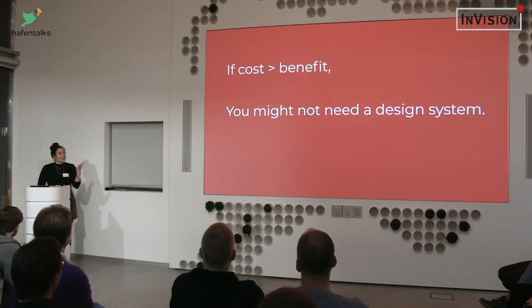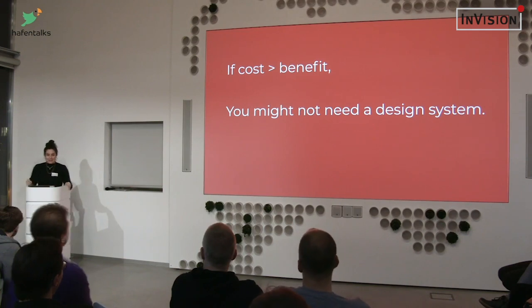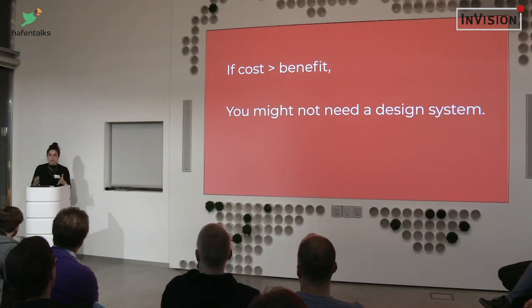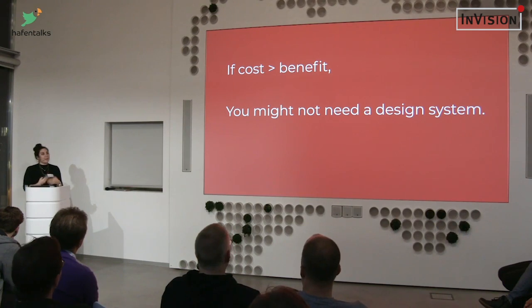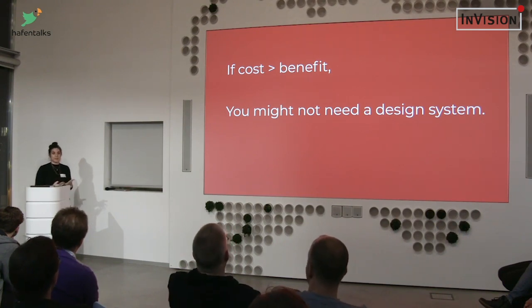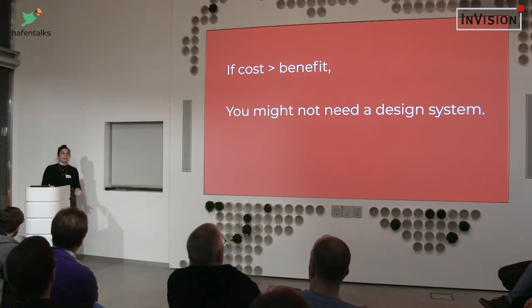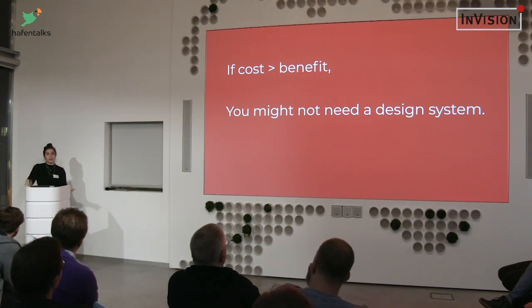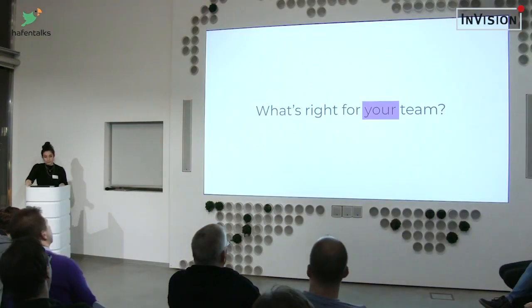If cost is greater than benefit, you might not need a design system. And what I mean by this is you can't be the sole advocate for a design system. You can use data to convince people of why a design system is important and how it will benefit your product, but you can't be the only one rooting for this system. You can't be the only one or else it's not going to work. You're going to run into a case where you've built a system, spent your time on it, and nobody's using it. So make sure that you get the support if you really believe in this.